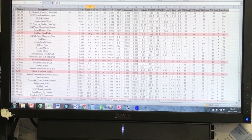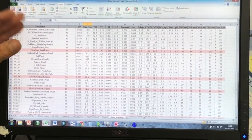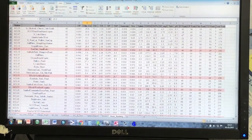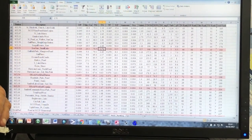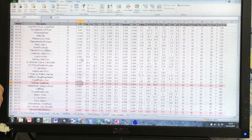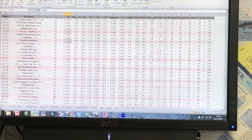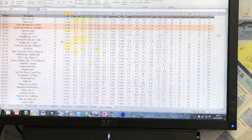But you know, the chlorophyll average we got was 20. Basically, the state will say that anything that averages over 20 might be impaired, depending on what the levels of TN and TP are. And so it's kind of borderline as far as water quality goes. It's the worst of the four. It's the next worst from these two near the bike path.